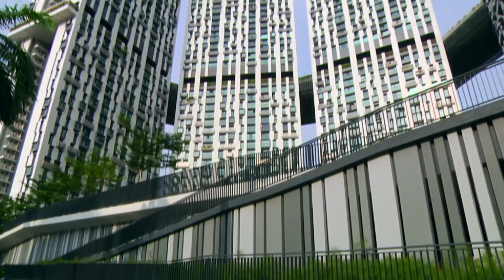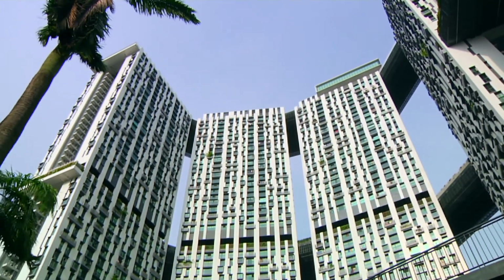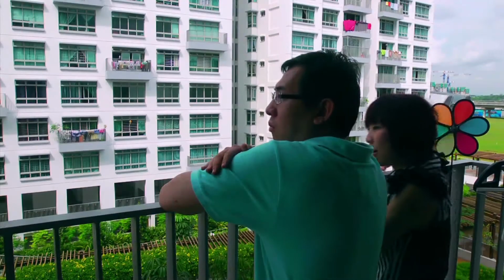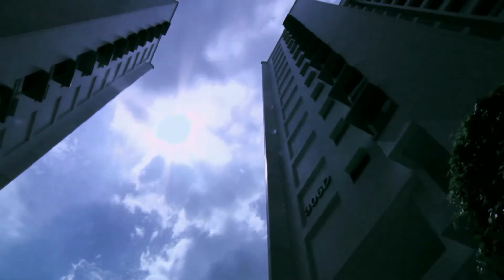Pinnacle at Duxton is an emblem of intelligently designed high-rise public housing in land-scarce Singapore. With tighter sites becoming an increasingly pressing issue, architects will need to continue thinking outside of the box to create homes that are both practical and livable.